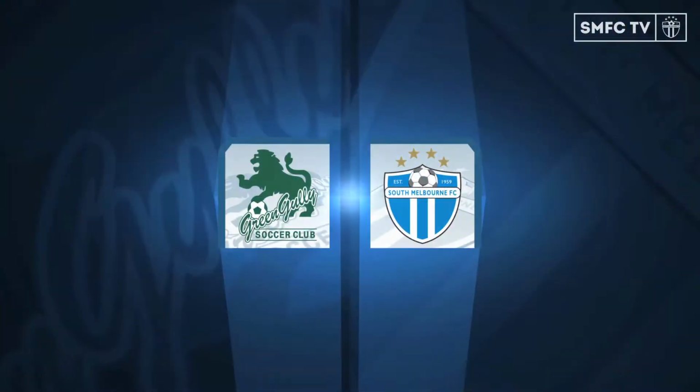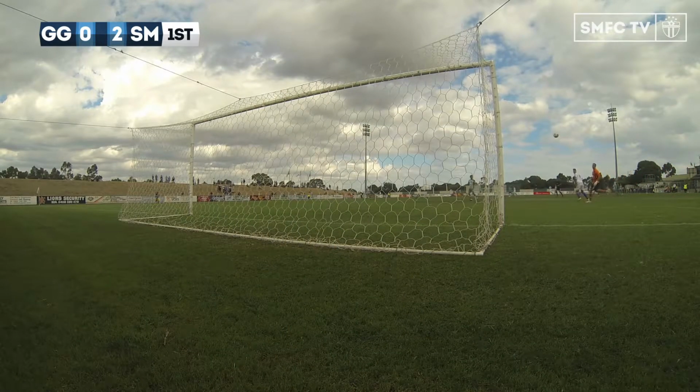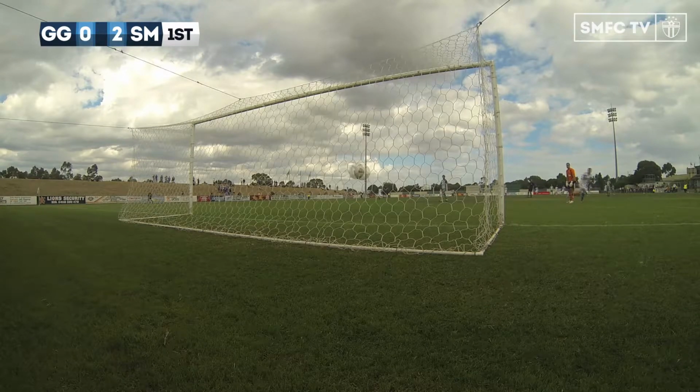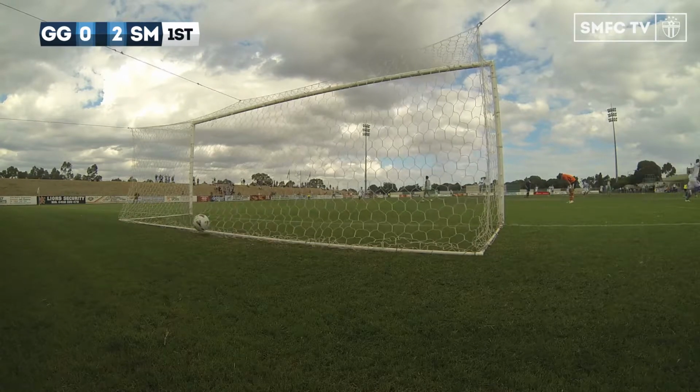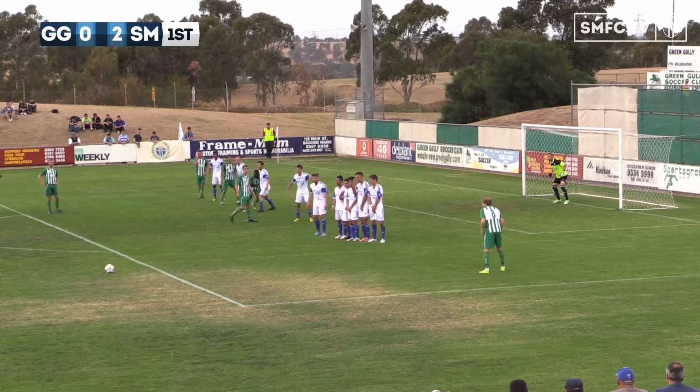I don't know what it is here with goalkeepers at this ground, David, when South visit, because there always seem to be howlers every time we play here. As we see there, Lujic getting in the way. Gonzalez kicks it straight into his chest, and it flies into the back of the net. 2-0 to South.